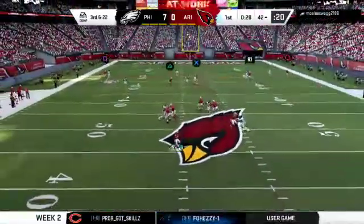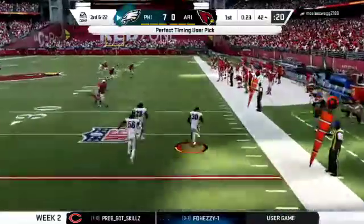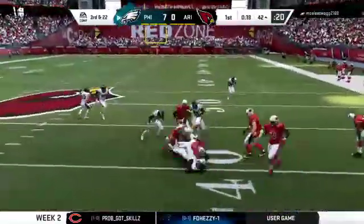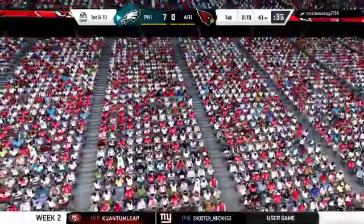Murray with a 3rd and long. He's going to rifle one deep left side into a double team, and it's intercepted. Vernon Hargraves with a pick. Well, he will take this all the way up past the 40-yard line. Andy Isabella was the intended target.